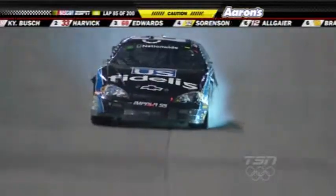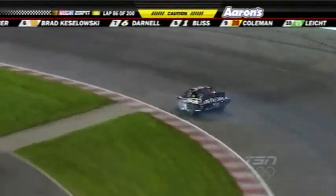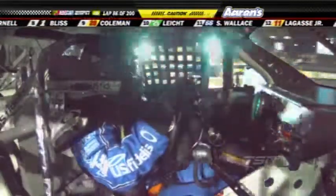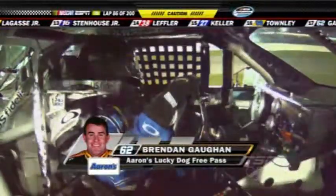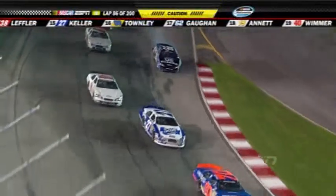Side, fellas, left side. Stephen was up to 10th position when the caution comes out after he gets hit in that left rear corner patch. Well, there's bad news and there's good news for your team, Rusty, because the bad news obviously we've seen is Stephen damaged. The good news is that man right there is the Aaron's lucky dog, his teammate Brendan Gaughan, because he is in 17th and he'll be the last car now on the lead lap.